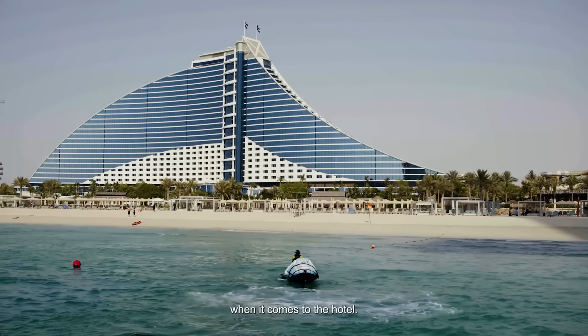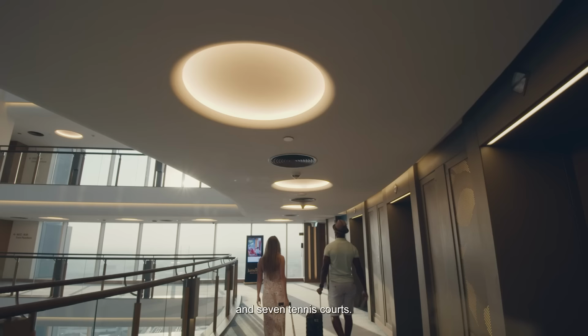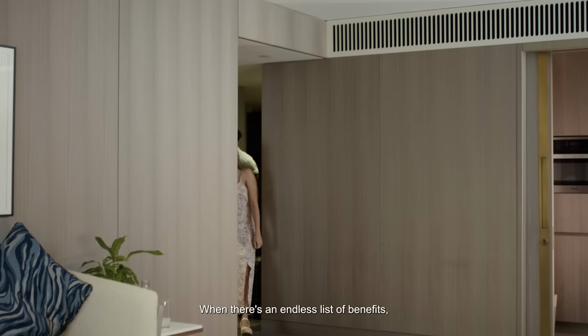The Jumeirah Beach Hotel comes with its own private beach, fitness center, 6 swimming pools, and 7 tennis courts. When there's an endless list of benefits, it definitely makes a little luxury go a long way.